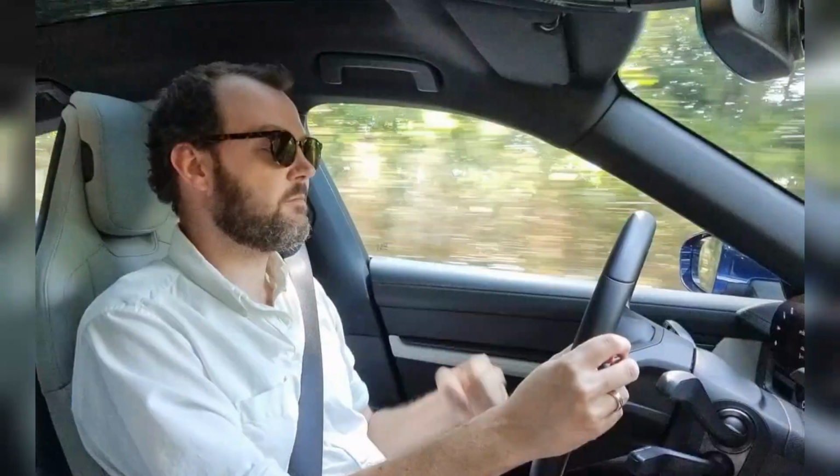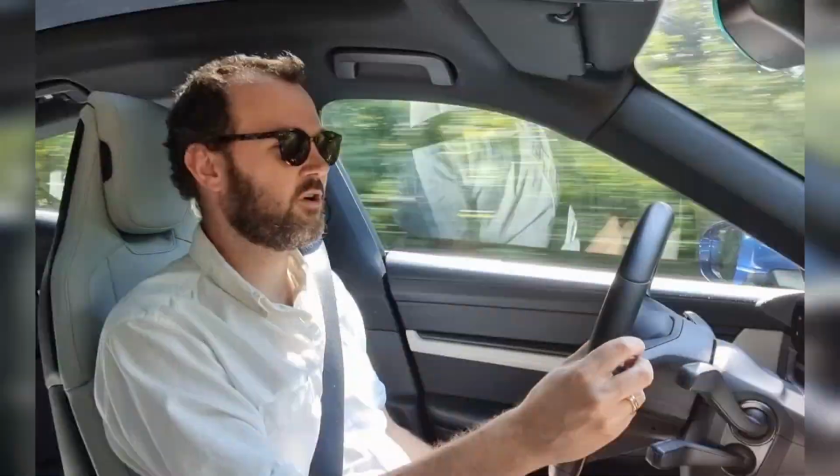But I guess the greatest compliment you could pay it is it doesn't really feel out of place at that price bracket. Obviously £101,000 is a lot of money, and there's no getting away from that, but it does feel like a £100,000 car, which is good. I really like the interior in here.